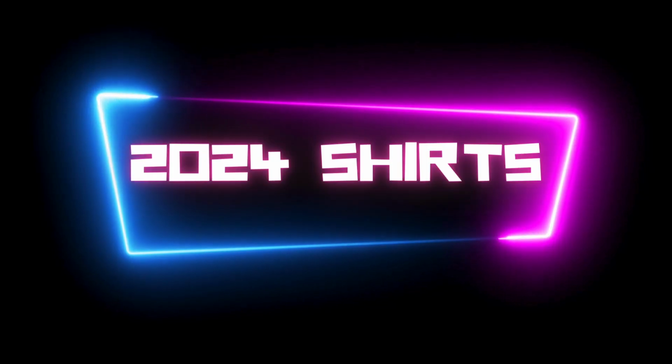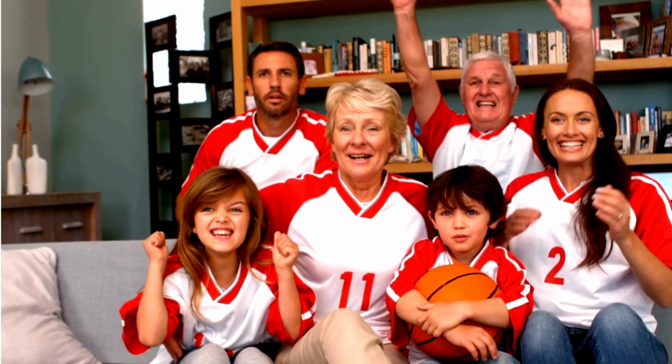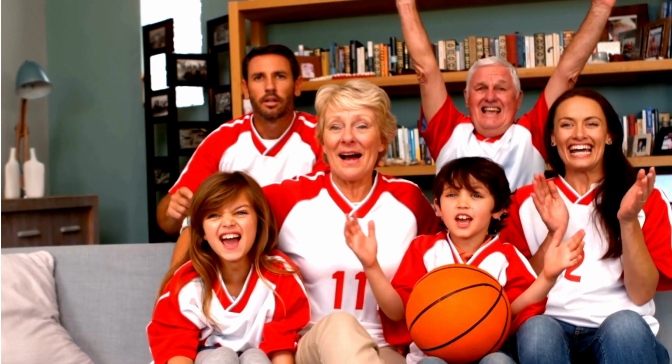All right, in no particular order, the first niche that I'm going to talk about today is 2024 shirts. Now, this is a tip to remember for every year from here on out. People love to have the date on their shirts. My biggest example is family matching shirts. People like to have their whole crew flaunting their coordinated shirts. They love to get those family pictures in their matching shirts so they can send them out to their friends and family, and a lot of times they like to have that timestamp on it.